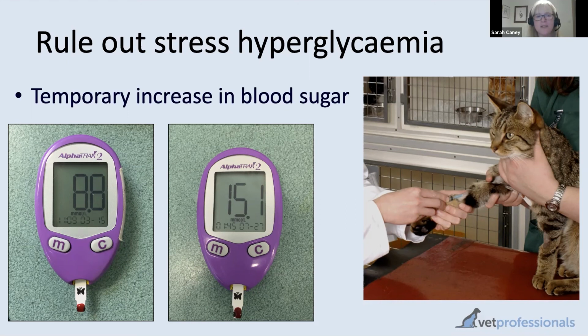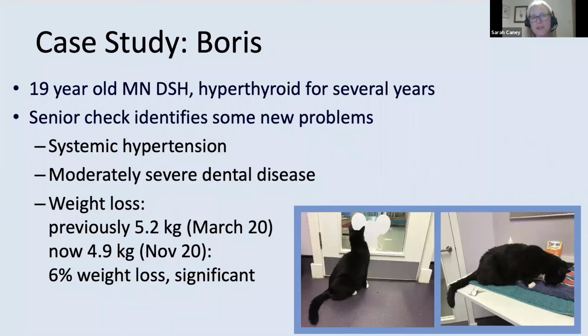So to finish off, let's look at a patient of mine who I saw recently, the lovely Boris, who is 19 years old. He's a male neutered domestic short hair, and he has had hypothyroidism for several years and been extremely stable and well managed on oral thiamazole, which is anti-thyroid medication that helps to suppress his thyroid hormone levels into the normal range. As you can probably see from the photos, he's in good condition, although unfortunately at his most recent check we did find that he had lost some weight.